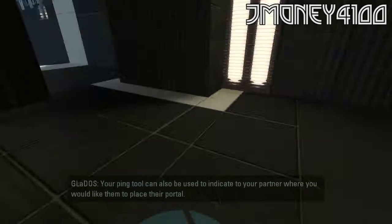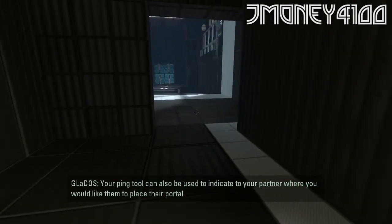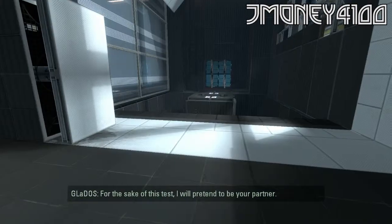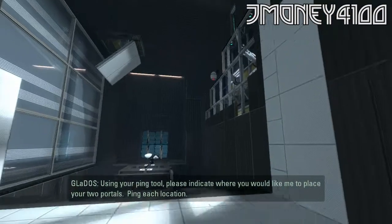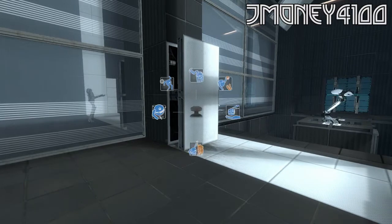There is a wall. Your ping tool can also be used to indicate to your partner where you would like them to place their portal. Put your portal there. For the sake of this test, I will pretend to be your partner. Using your ping tool, please indicate where you would like me to place your two portals. Ping each location.